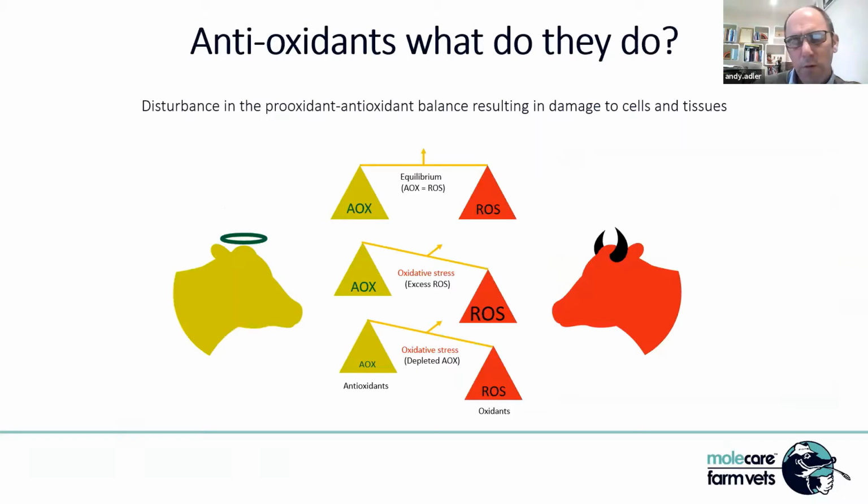So what are we talking about here? We're talking about antioxidants, and when we talk about antioxidants, we're talking a lot about oxidative stress. So I've got a couple of slides talking about the detail of some of the biochemistry going on here.